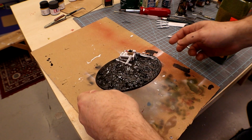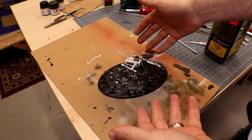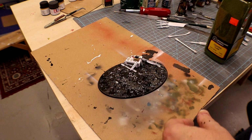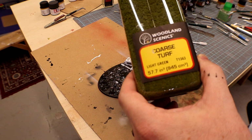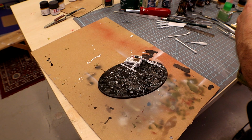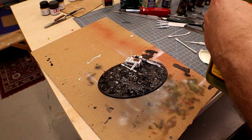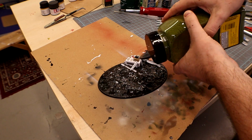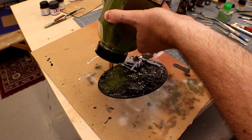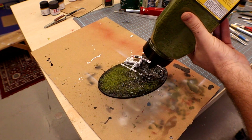Okay, moving along in an effort to minimize the epic hugeness of this video, here's my stand. I've built some, I don't know, space junk, and I've got to paint that, but as you can see I've got wet paint on there for mud, and I've got some coarse turf, Woodland Scenics, light green, that I would like to start to apply, at risk of making a great mess. I'm hoping that the wet paint will grab a bunch of this, and this is going to be my base color for the earth here.